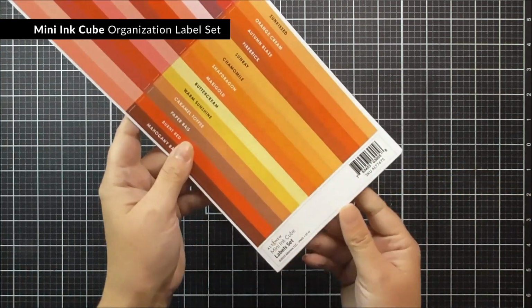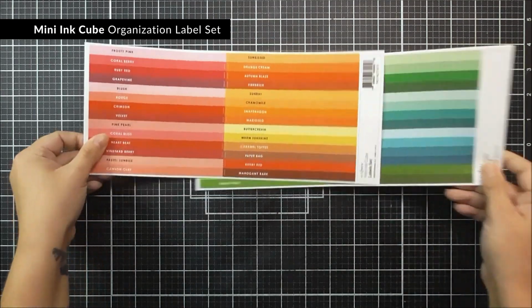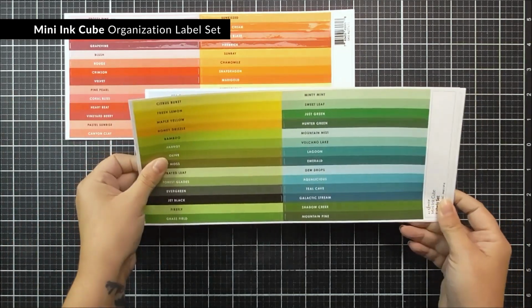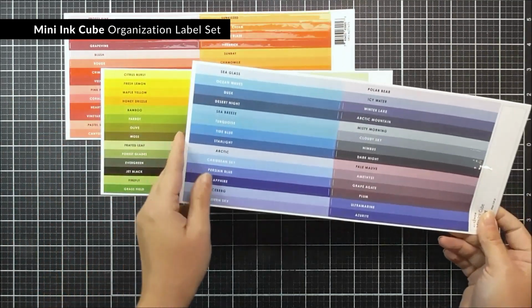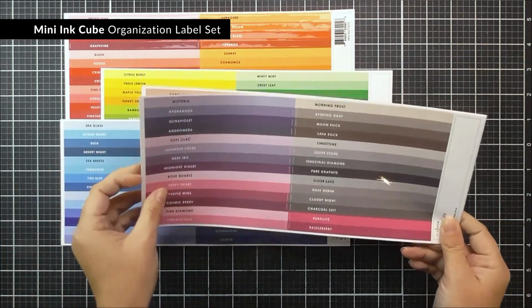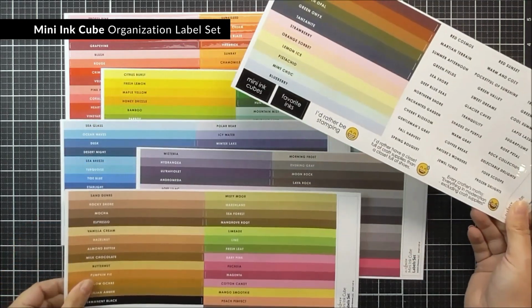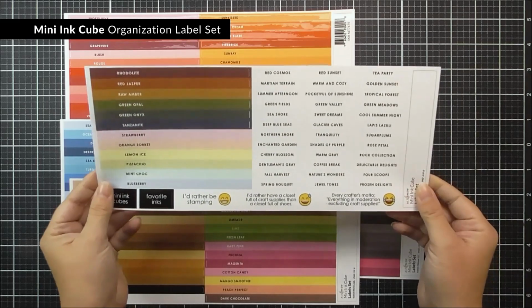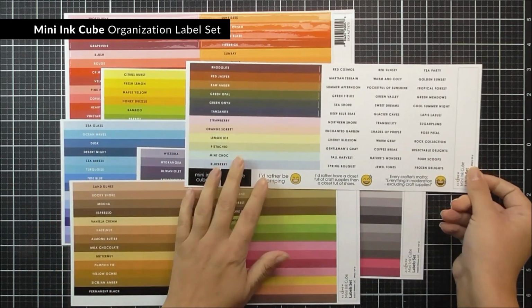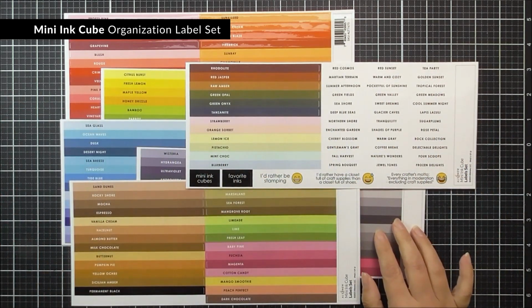If you need to label up your mini inks, we also have a full collection here. So we have all of the pinks, the oranges, the greens, the blues, the yellows, and the purples and greys. If you are anything like me and you have dropped your mini cubes and then struggled to find out which ink went with which top, this may be the collection for you. You can see here that we have many different sheets in this one, so you can label up all of your little mini ink cubes in beautiful, colourful labels.